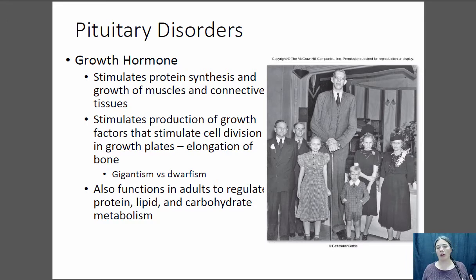You may have heard that one way to cheat at sports is to take human growth hormone. It makes your muscles grow bigger. But it's really not good for you, because these things are supposed to be maintained at a homeostatic level in balance, and when you artificially elevate these types of hormones, it usually has other unintended consequences.